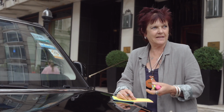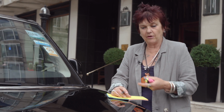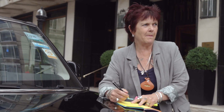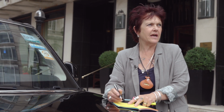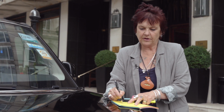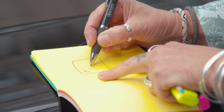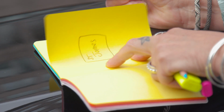Listen, I'm no great artist, but I wanted to show you how I used shape and pattern to help me learn the knowledge, how I did it to help me learn all the streets. So I would stop on my bike and I would think, okay, I'm at a square. So here's the square. Maybe I might write what the square is inside. St James's Square, that's where we are.